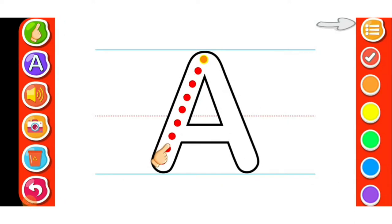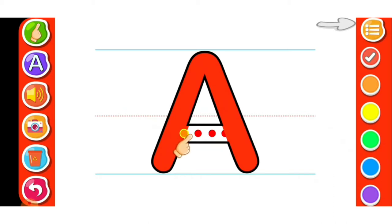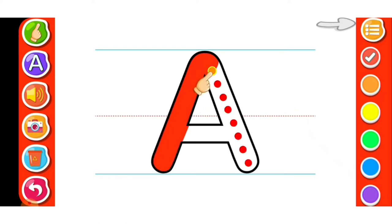Start at the top and make a slant line down. Go back to the top again and make another slanting line down to the right. Now go to the middle and make the line across. Let's try it again. Up, down, go to the top, go down again, then cross over.